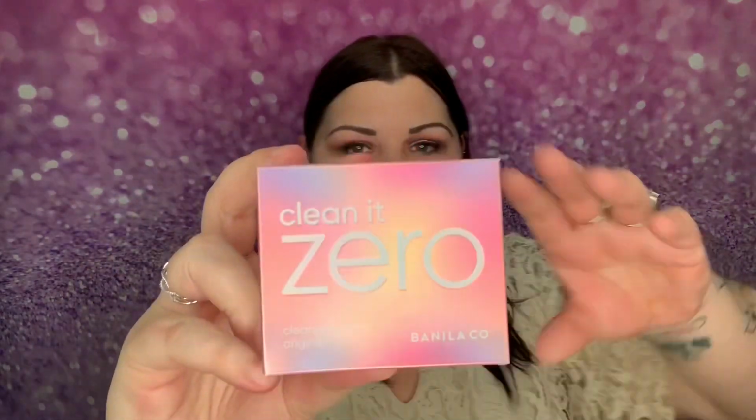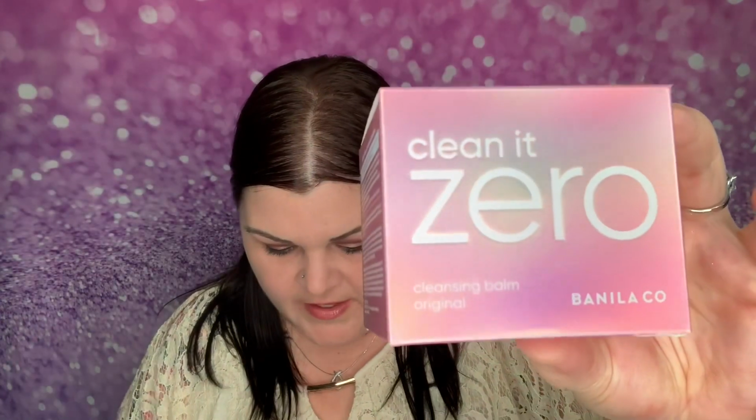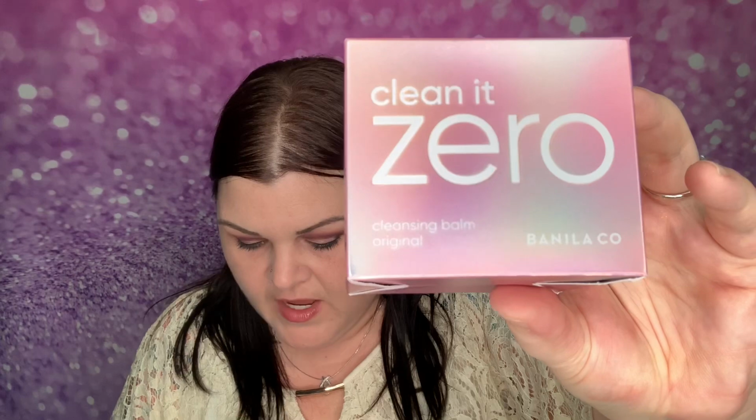So let's go ahead and dive into the next item. Right here is Clean It Zero Cleansing Balm Original. And this is valued at $19. This 3-in-1 cleansing balm original is a hypoallergenic cleanser that transforms the sherbet-like texture into smooth oil when applied to your skin. Developed to remove even waterproof makeup and all of your skin's impurities in just one step. So let's get this guy opened and see.